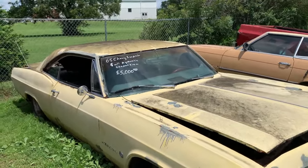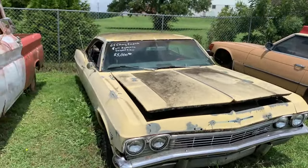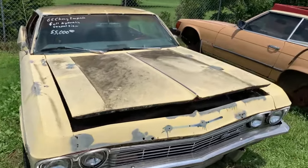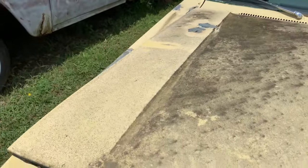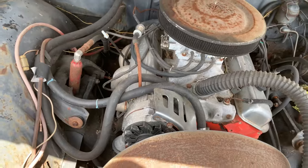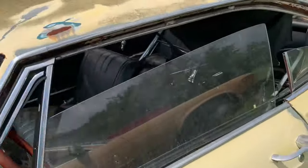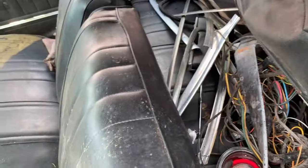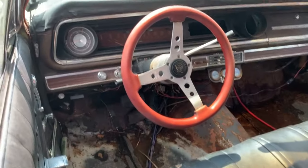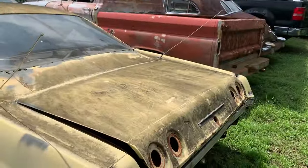$5,000. Now that's probably a deal. That's probably a real good deal. I'm trying to open the hood, see what motor's in it. Oh, that's a heavy one there. Small block Chevy, but it's there. It's a two-door, lots of parts in it. Automatic. Bench seat car. Yeah, the parts are all in the back seat, I guess.